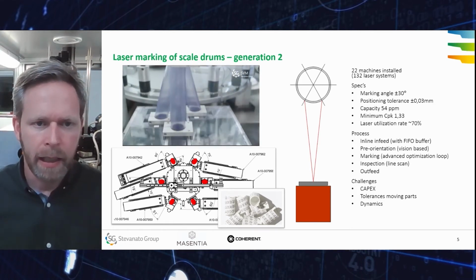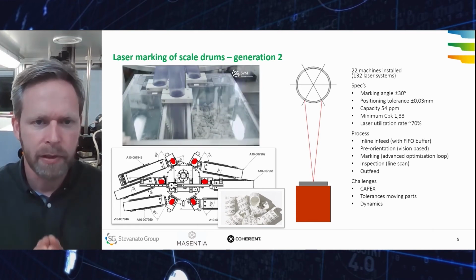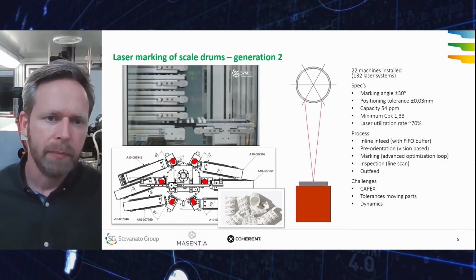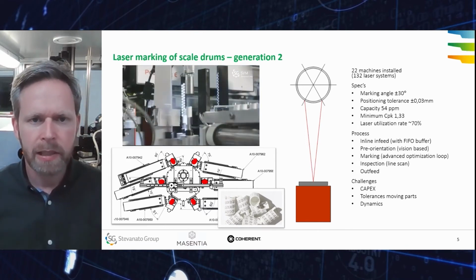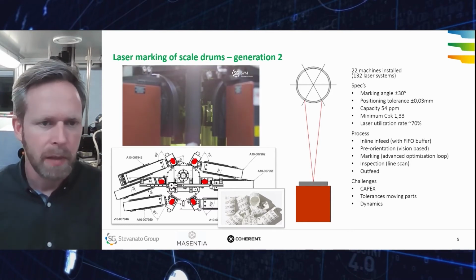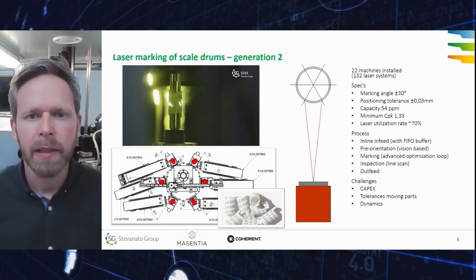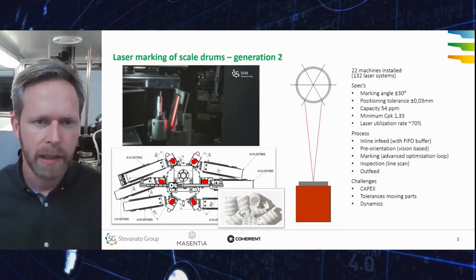We also implemented an inline vision system measuring all the lines, the position of all the lines and numbers by having this unfolded image or picture of the complete surface. Bringing back or communicating back the optimization parameters for the laser system. So the system is optimizing itself. When you start the system, it will start optimizing all the positions of each single mandrel and each single laser segment on that mandrel. So a lot of parameters being communicated from the vision system to the laser marking system, and so on and so on.